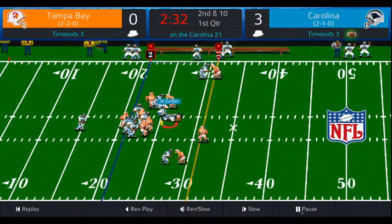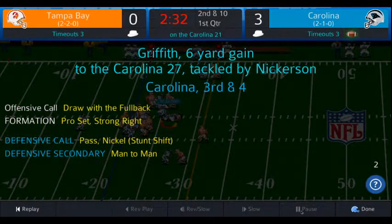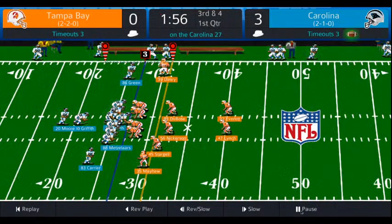Collins on the draw to Griffith. Griffith up the middle for a 6-yard gain, making it 3rd and 4, making it a manageable down as they come in the I set with Griffith and Moore in the backfield. Metzlar is your tight end lined up on the right.